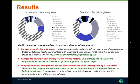In the next slide, again, these results are modified. This slide shows the comparative scorecard of metal versus wood sunglasses. And the scorecard feature was a major hit with our students. They really liked this. The metal sunglasses had a high environmental impact in the carcinogens category. That is the black hatched line on the left. And this was followed by global warming, which is the blue hatch, and the fossil fuel depletion is the solid blue. If you look at the image on the right, you can see that global warming plays a significant role, followed by fossil fuel depletion and carcinogens.